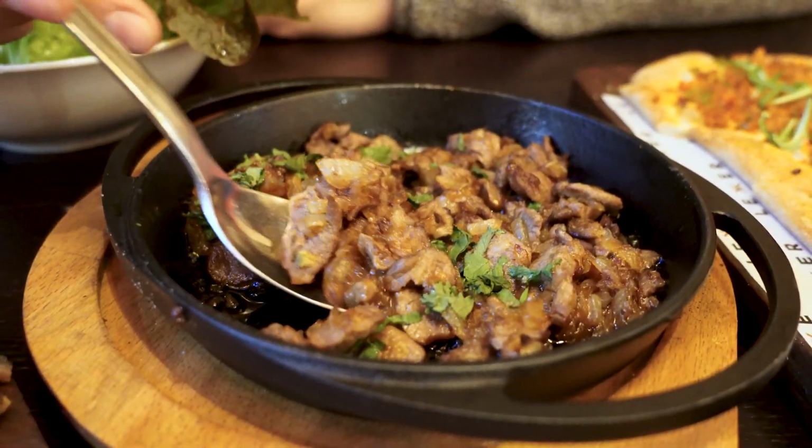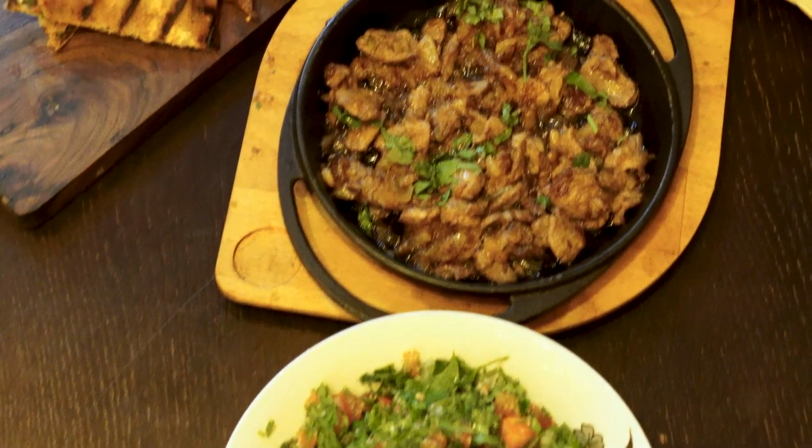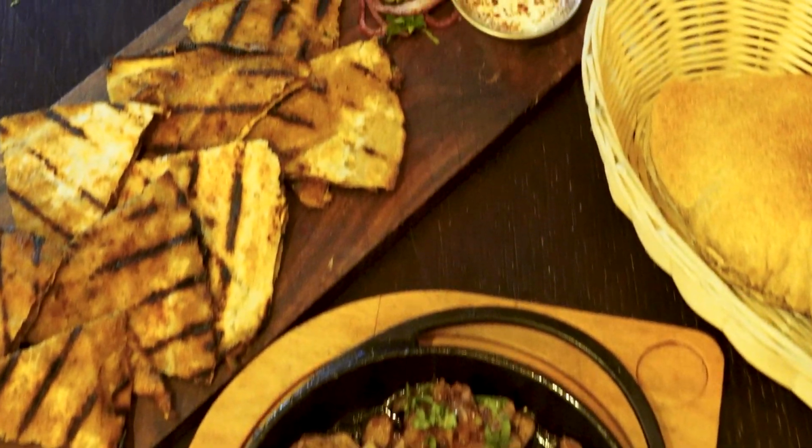I'm gonna try the ras asfour. While it's hot, I'm gonna try it by itself, but it's normally accompanied with the bread. Wow. I like to really chew the food to make sure all the different flavors that come in at different points, I'm experiencing it before I read the information to you guys.